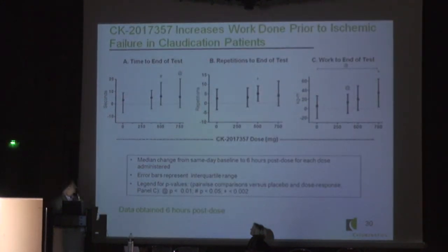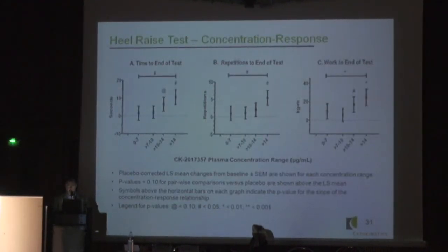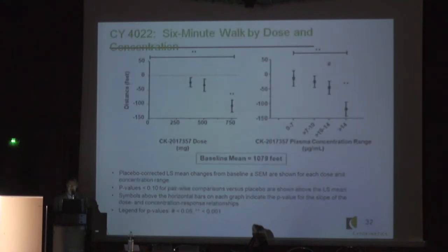And what we saw is that at 6 hours after a single dose, patients were able to last longer before they had to stop due to claudication pain. They were able to complete more repetitions, although it wasn't statistically significant. But most remarkably, the amount of work, as calculated from the distance moved and the patient's body weight, significantly increased in relationship to dose and as well in relationship to plasma concentration of the drug. Unfortunately, the 6-minute walk time didn't improve.